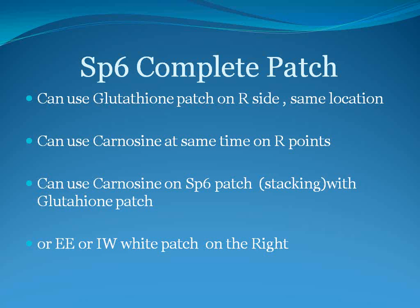Say it's on stomach 36 that day. You can put carnosine on the right-hand side and put your SP6 complete patch on the left. Or you can stack them like Dr. Steve talked about a minute ago. You can put carnosine on top of the green SP6 patch and put the glutathione patch on the right. Or, here we go, another possibility, use a white energy or ice wave, because they're both the same, on the right, say SP6 point, and the green SP6 patch on the left. So hopefully that's not too confusing to you.